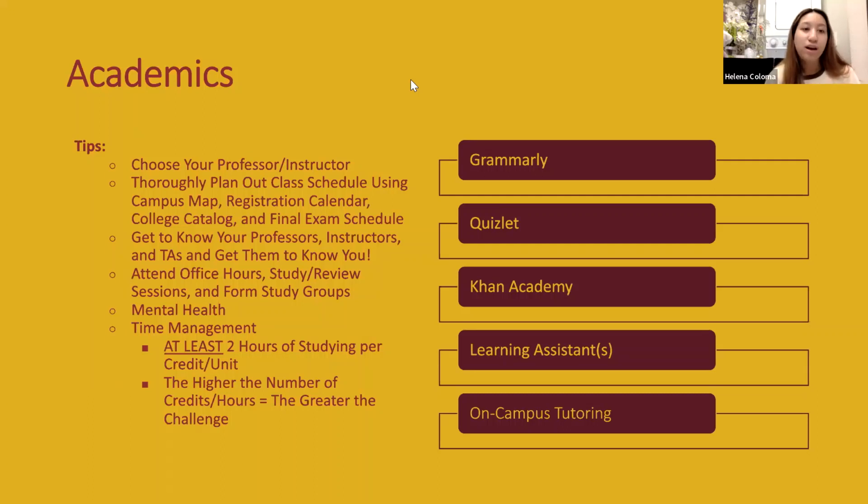Also, what's most important, mental health. Your classmates are also probably struggling with the material just the same as you. And it's very important to prioritize your mental health when you're taking your classes. So make sure you take your time with that. We're going to get more into mental health and resources that your college or university can offer to you later in this webinar.